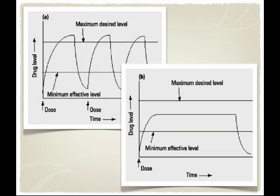One can administer safe doses at periodic intervals in order to maintain a desired drug concentration level. However, this is inconvenient and patient compliance is often poor.